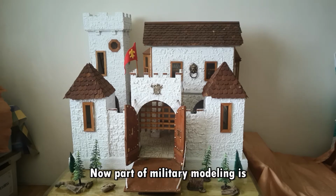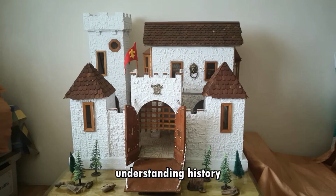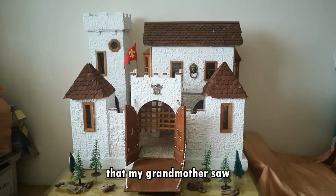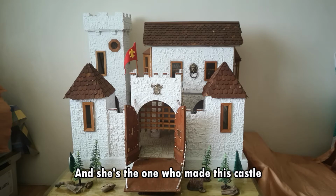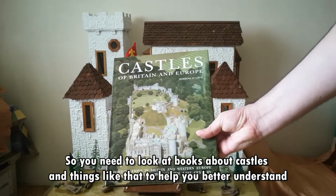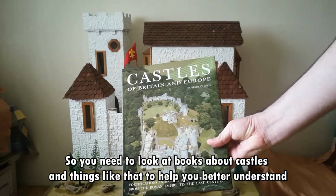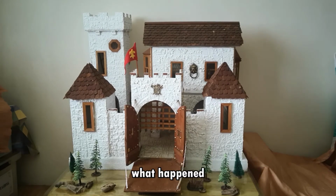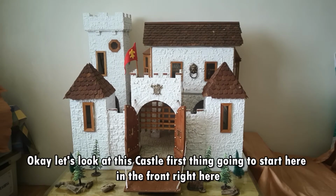Now, part of military modeling is understanding history. So our castle is based on an Eastern European castle that my grandmother saw many years ago, and she's the one who made this castle. But when you learn about military modeling, you learn about history. So you need to look at books about castles and things like that to help you better understand what happened. Okay, let's look at this castle.